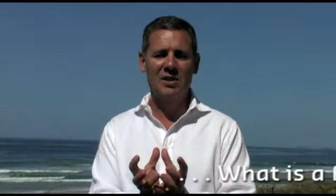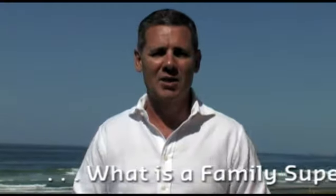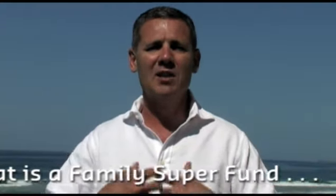What is a family superannuation fund? Well, it starts off as its embryo, a self-managed superannuation fund. But the beauty about self-managed superannuation funds is that it allows 4 members of a family to really start to pool their retirement, incapacity and other benefits inside this vehicle to really last not only one generation, but multi-generations.